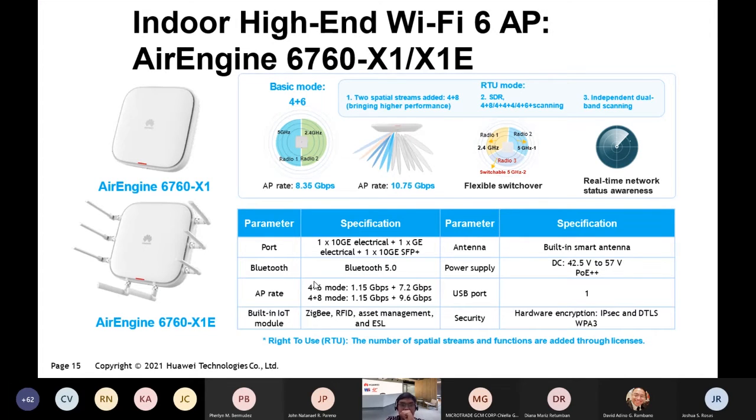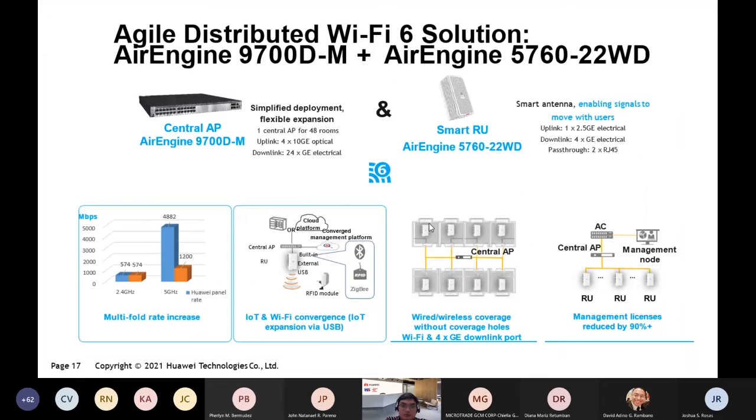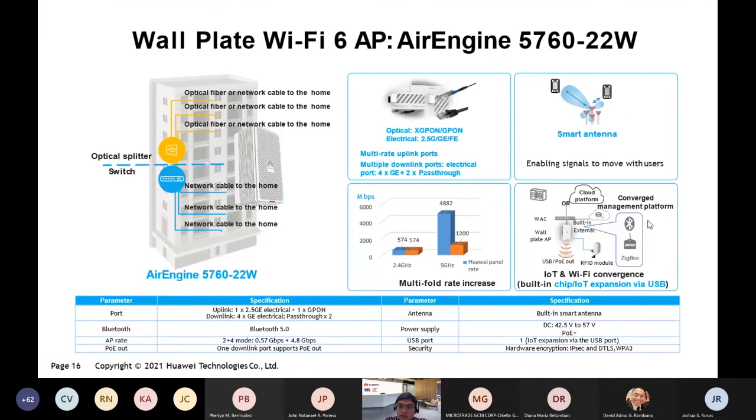Excuse me. So we have this one. This is the wall-plate scenario. If the client has a hotel scenario, dorm scenario, or small rooms, we can position this wall plate Wi-Fi 6, the 5760-20W. And then with the distributed solution, you have an access point which looks like a switch. Even on the wall plate, we have Bluetooth 5.0, and the AP rate is up to 4 gigabits per second, and the 2 by 4 mode is equal to 0.57 gigabits per second.